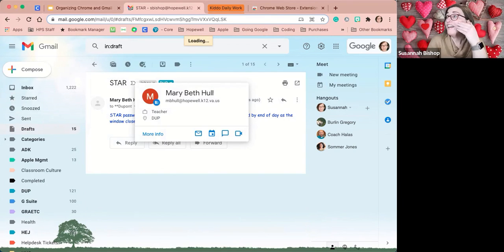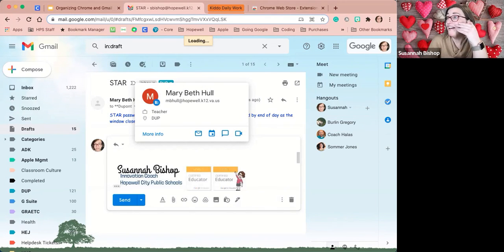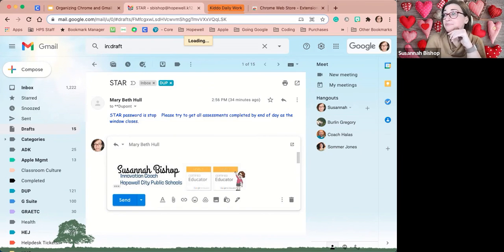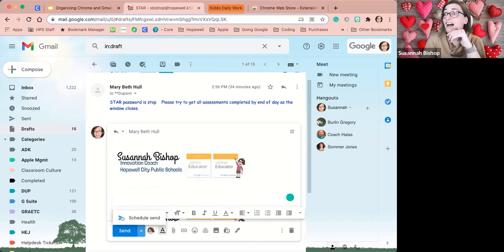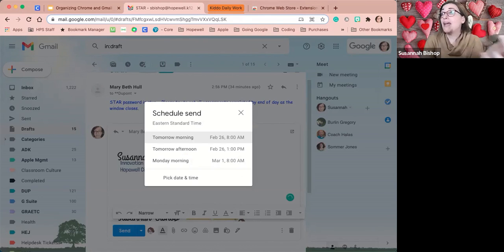All right. So here is my draft. If I click on this little drop-down menu next to the blue send button, I can click that schedule send, and then it will populate when I might want to send this email.